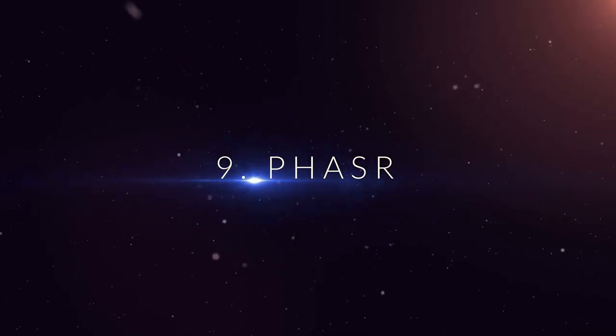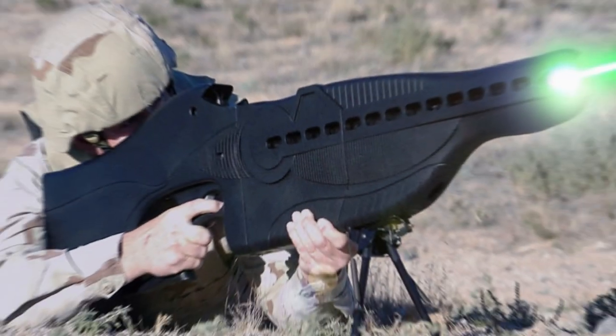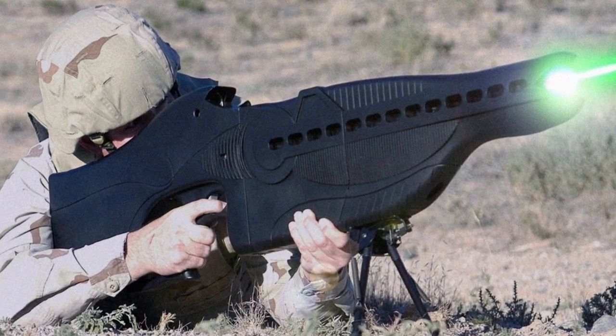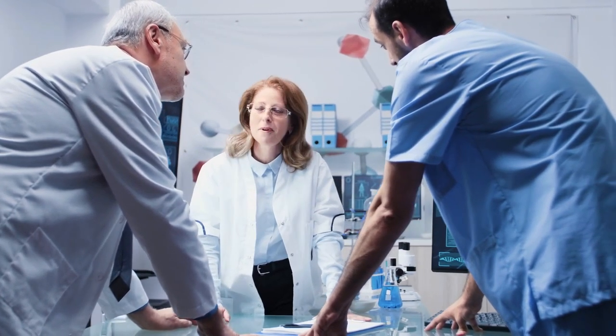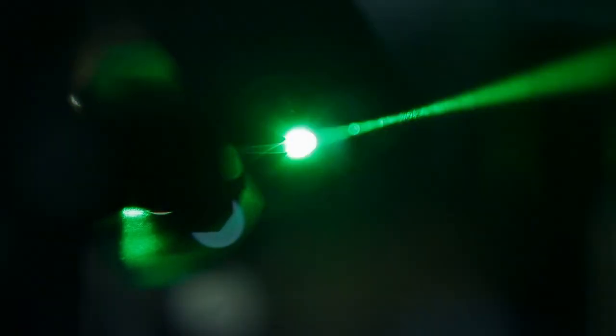Number 9. Phaser. Developed by the US Department of Defense, the Personnel Halting and Stimulation Response Rifle, or Phaser, is a non-lethal weapon designed to disorient and stun enemies rather than kill them. A light-based gun, the Phaser has been designed for use by both soldiers and US law enforcement officials, or the police. The gun temporarily blinds enemies with focused laser beams.